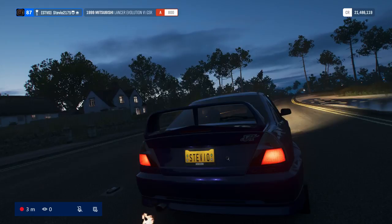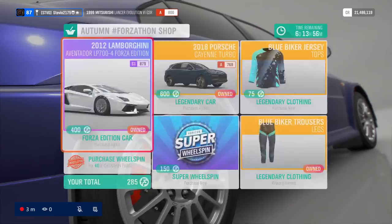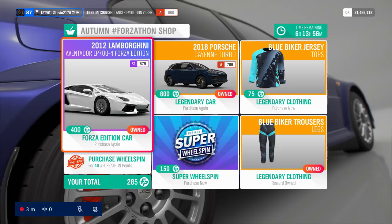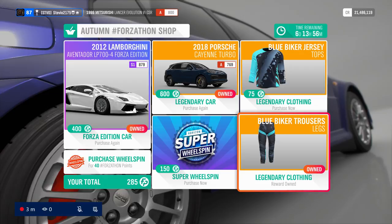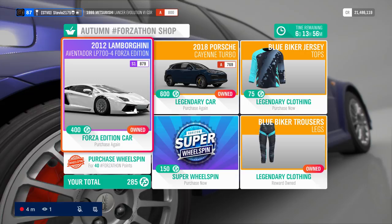First thing I guess I'll show everybody real quick, because I know I'm going to get this question pretty quickly. What is in the Forzathon shop for the autumn season? Of course, a ton of stuff that I already have. The Aventador Forza Edition, the 2018 Porsche Cayenne Turbo, and these blue biker trousers. Apparently I had all three of them. I don't have the top. I'm not buying the top. I don't care about the top. But those are the cars in the Autumn Forzathon shop.